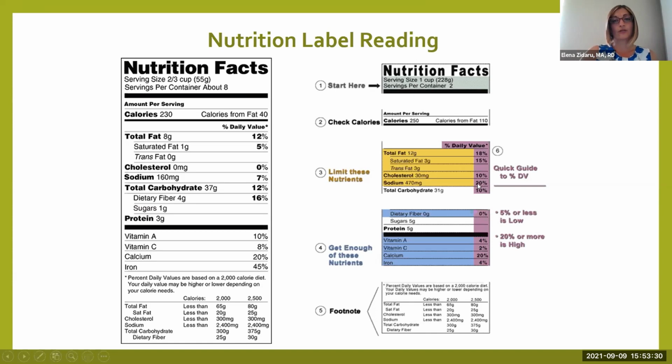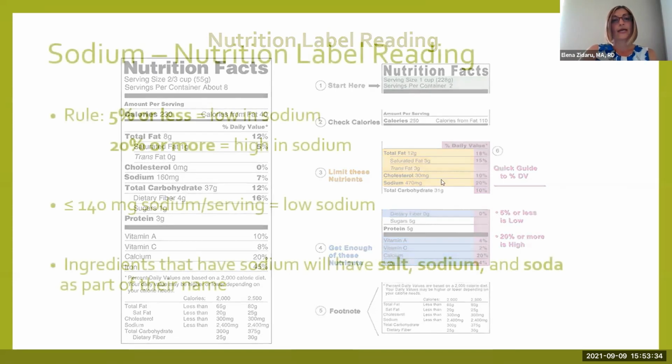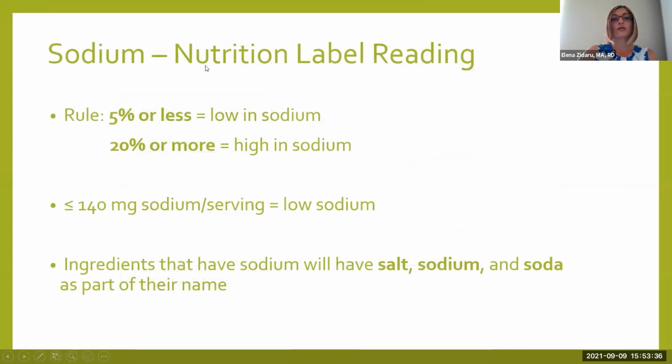So I wanted to share this with you first. And then I wanted to talk a little bit about sodium and nutrition labels. So 5% or less is low sodium, 20% or more is high. Of course, that 5% or less happens when sodium per serving is 140 milligrams or less. So that's the definition of low sodium.